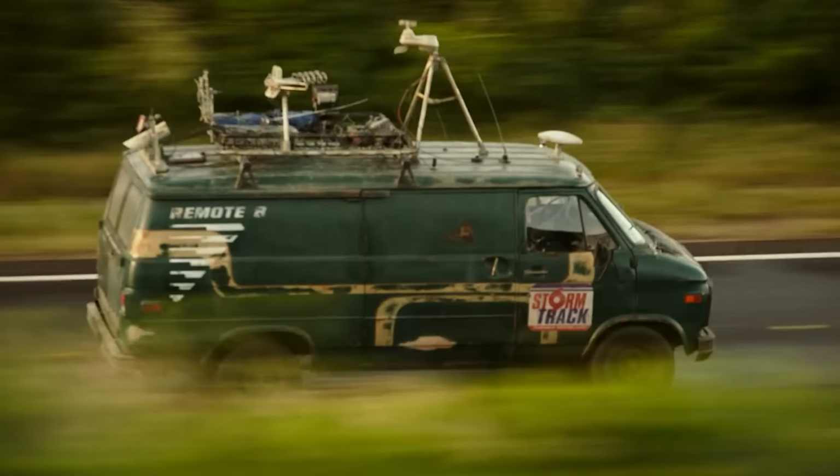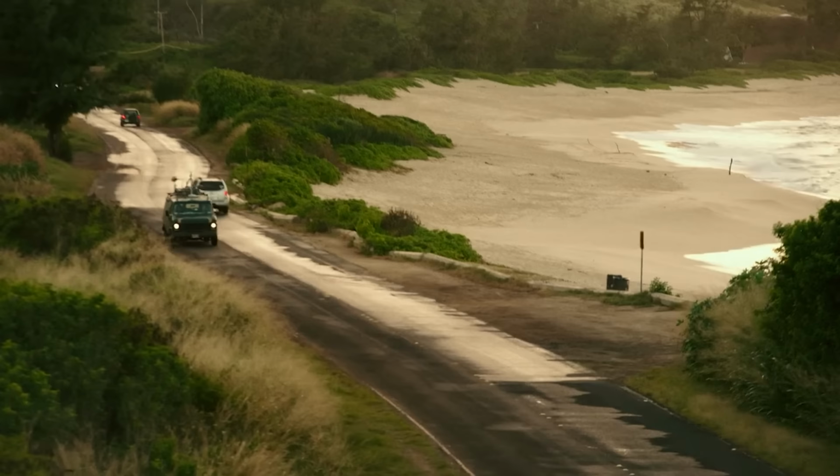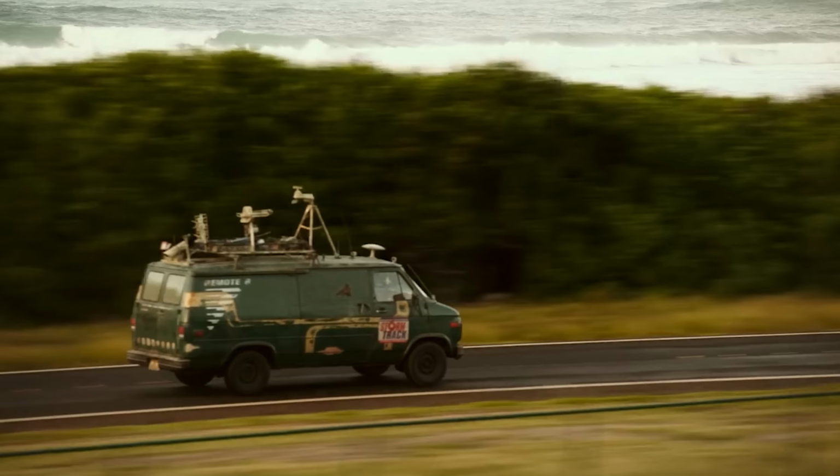We're introduced to Maddie's friend, Josh, played by Julian Dennison, who just like her is into this stuff. He's driving his brother's van called Storm Truck, and from all that stuff on it, it looks like it does track weather patterns. It resembles all the vans and trucks they used in Twister. Also, it's a couple of teenagers chasing a monster in a green and yellow van. Is this a Scooby-Doo reference? I feel like it is.